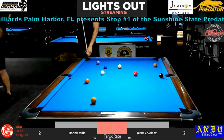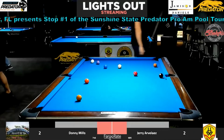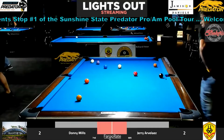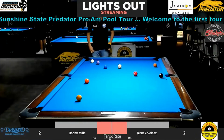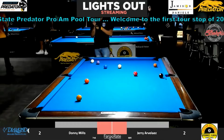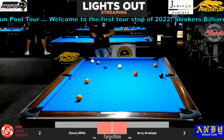Oh my goodness. And speaking of oh my goodness, did this really just happen with Donny Mills? He really just missed this one ball? Wow. How does that happen? I mean, he missed it by a couple inches at that.